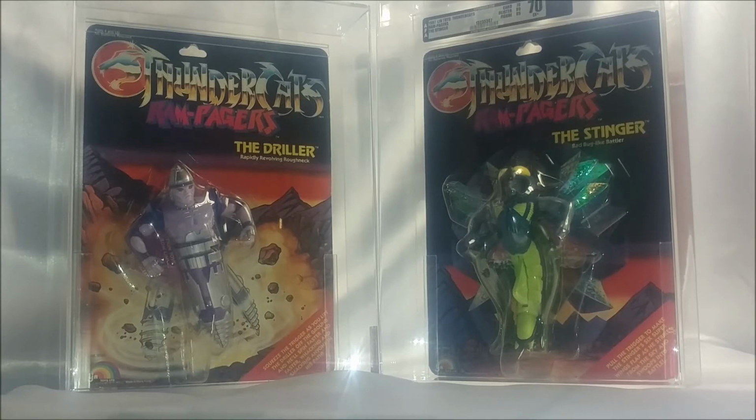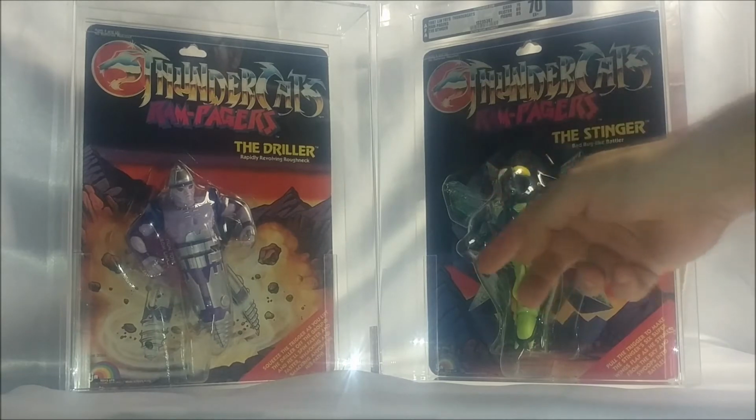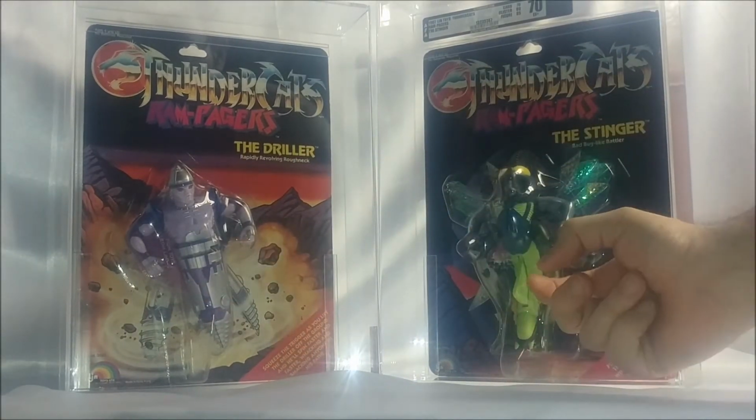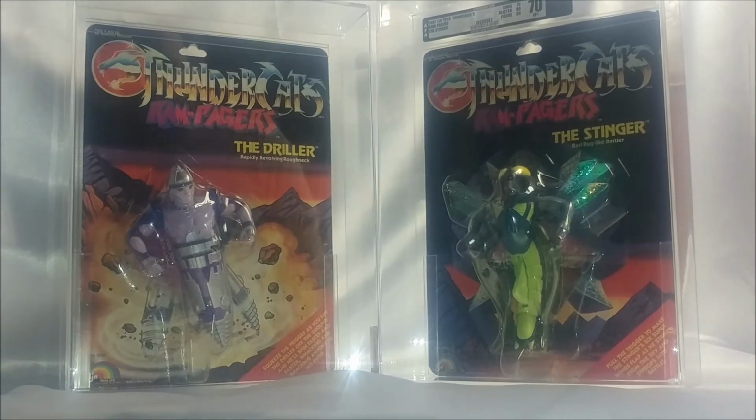Stinger is mostly rated 70 due to his card having some damage. Same with the Driller, which is kind of shocking since both of them have such unique bubble designs that actually highlight the shape of the figure. They do both have a tab on the bottom of the bubble that would allow the figure to stand up on store shelves or for display purposes without easily falling. Still could fall, but not as easy.